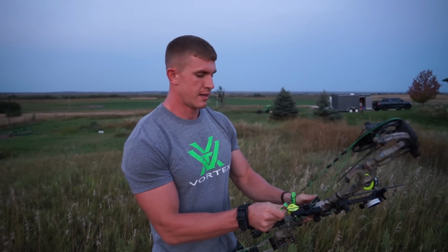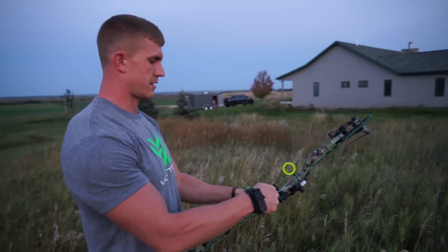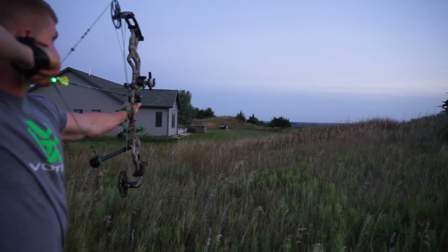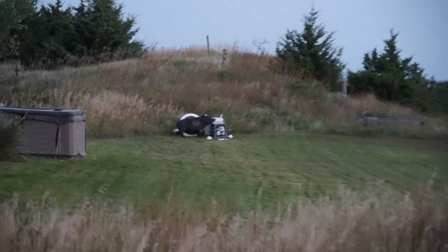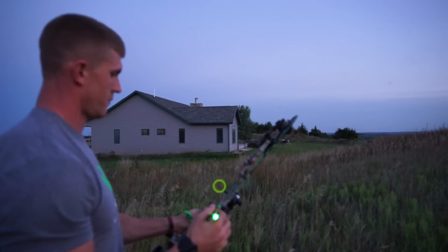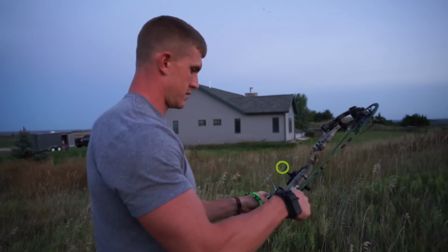We got into camp, unloaded all of our gear, and went out to practice some long-range shots. You know, hunting out west, you typically have to make longer shots than you would, for example, in Ohio, where we live, hunting whitetails. So you can see we're practicing some great distances here. I want to show you guys, we are dialed in out here. We're at 70 yards. We're gonna shoot all of these.